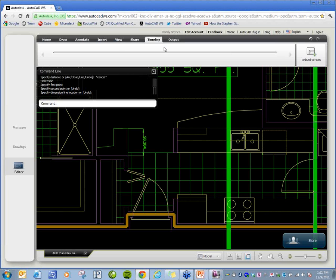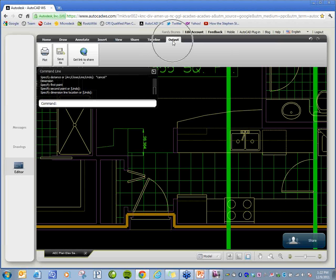View a timeline, so if I had multiple files in my revisions that I was working on, I could create the timeline where I can start to review what has been done in the past. And then I can actually output this to a plotter. I can save as, or I can even share it back to another link where other users can start to download this information. So that's using the AutoCAD WS product.